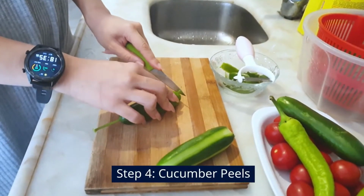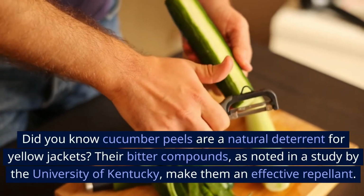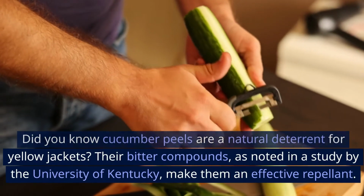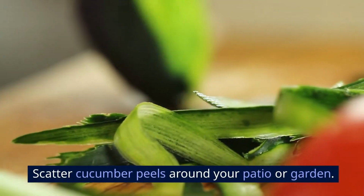Step 4. Cucumber peels. Did you know cucumber peels are a natural deterrent for yellow jackets? Their bitter compounds, as noted in a study by the University of Kentucky, make them an effective repellent. Scatter cucumber peels around your patio or garden.